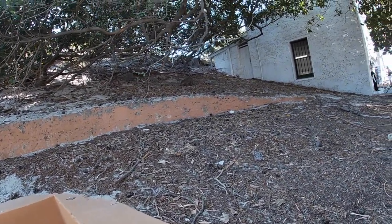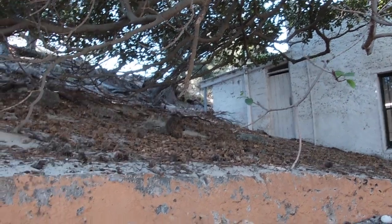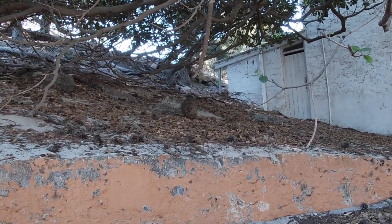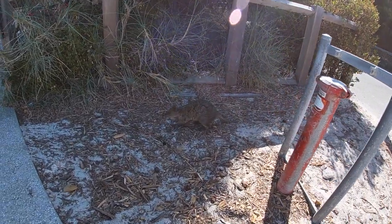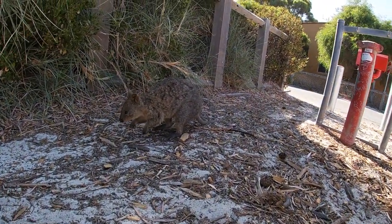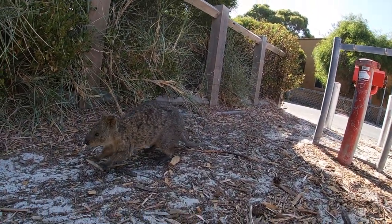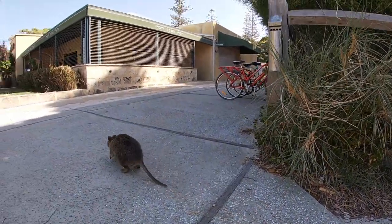Spotted the quokka. Hey. Thanks God for some dinner.